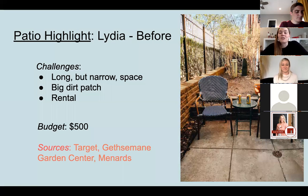And then the other big challenge, as you can see, is there's a really gross dirt patch behind where you would be sitting. So you don't get to really look at anything pretty. The other way, thankfully, has a tree and some ground ivy, but you can't really put any furniture where that is. So I really wanted to try to cover up the brown dirt.